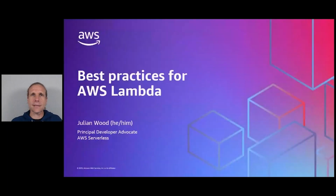My name's Julian Wood. I'm a principal developer advocate here with the Serverless team at AWS. And I'm going to be talking about best practices for AWS Lambda.